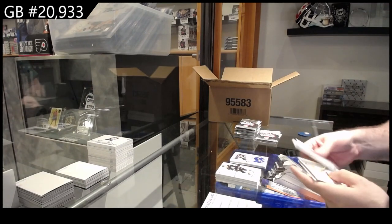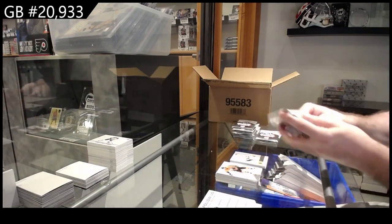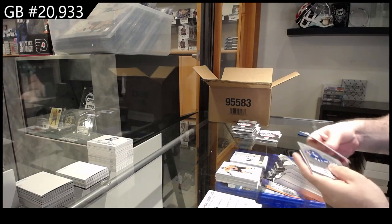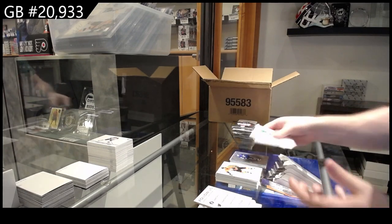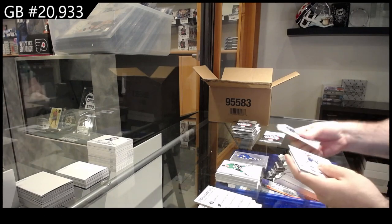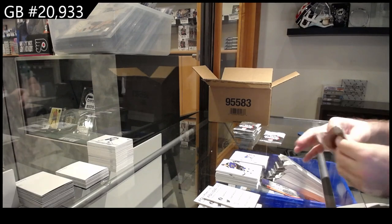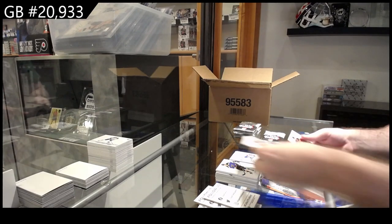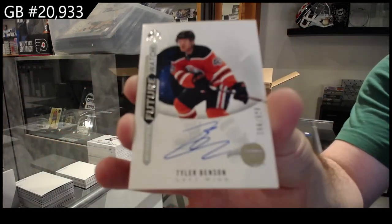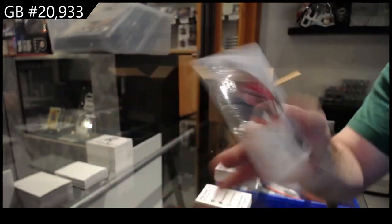That's kind of cool. We got a Performers for Boston of Bobby Orr. Spectrum for the Maple Leafs, Mitch Marner. Moment of Byram for the Avs. Future Watch Auto for the Oilers of Benson. Tyler Benson, $9.99.